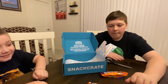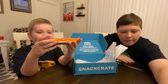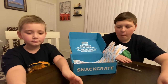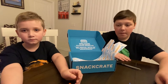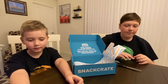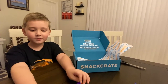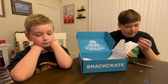Last but not least, the double decker. This two-layer chocolate bar has crispy cereal bits on the bottom and silky smooth nougat on the top. Nougat. Did I say nougat? What is nougat? Try it. It's like a Rice Krispie treat.